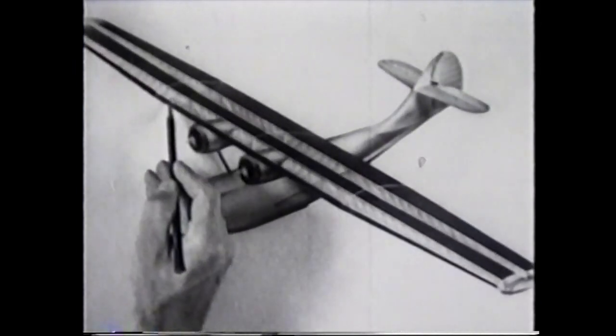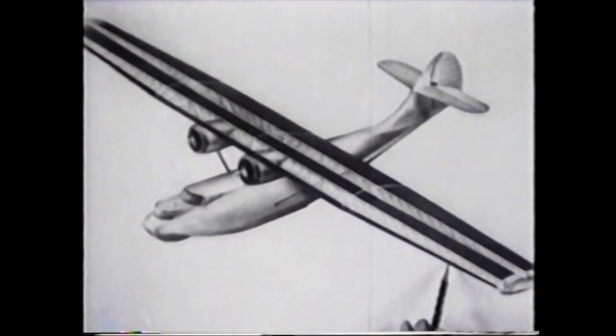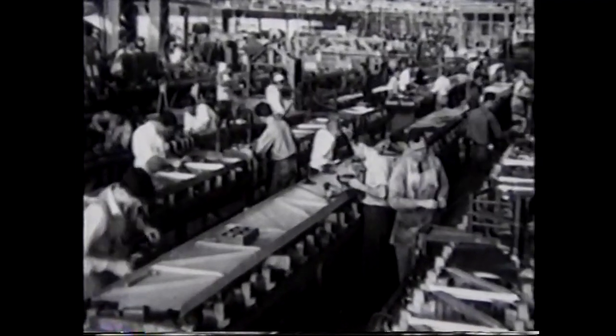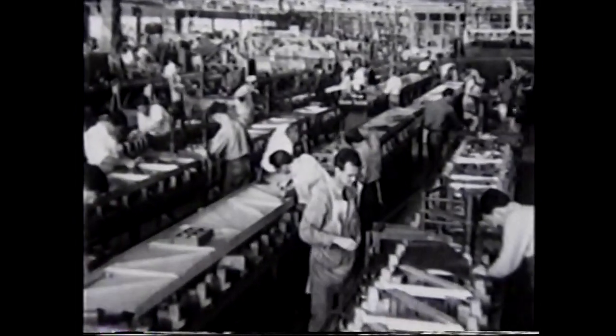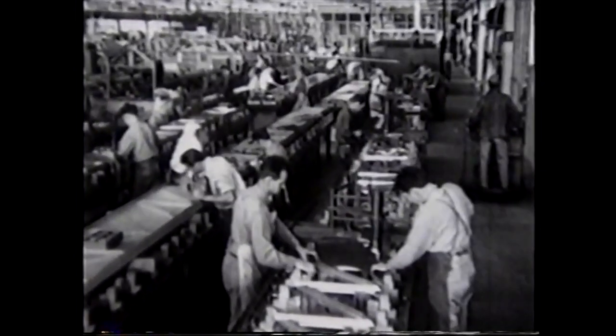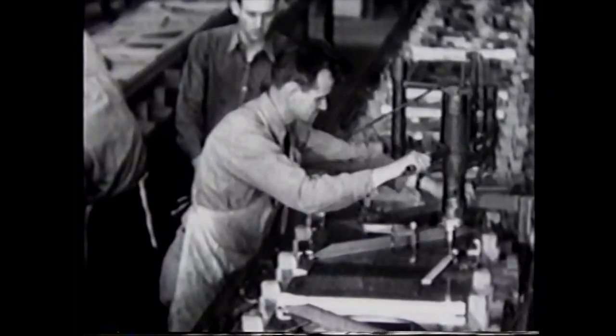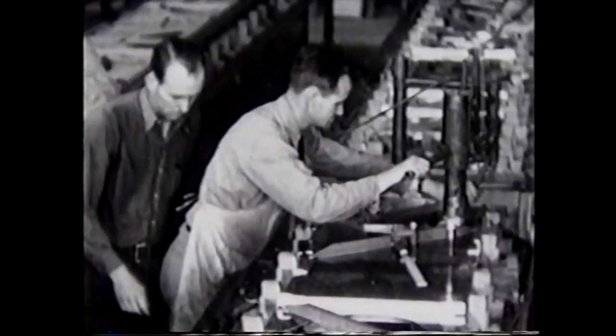The PBY spars are the main structural members within the wings and are assembled in special jigs. The webbing, aluminum alloy extrusions, fittings, and all other appurtenances produced by the various departments are assembled here. The work accomplished in these assembly fixtures encompasses all of the necessary assembly operations except riveting.